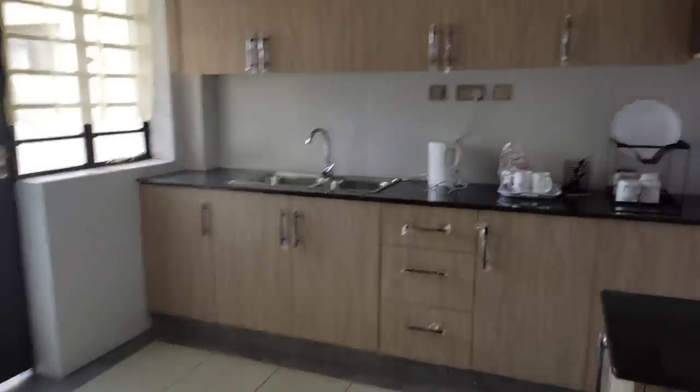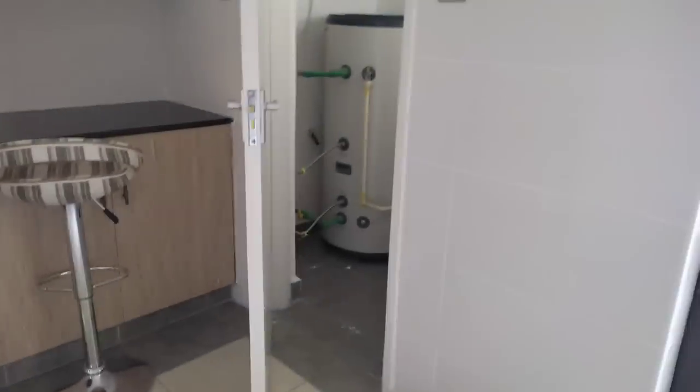Guys, this is another one. Another different one. This is the kitchen. So please comment in the comment section which house you think we should choose, for variety. This is where we put your machine. Laundry area. And this house has an SQ here. Now show them inside.